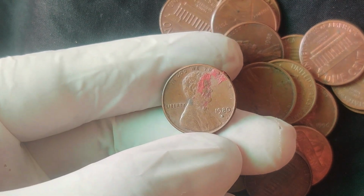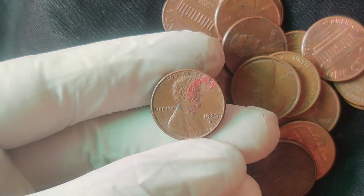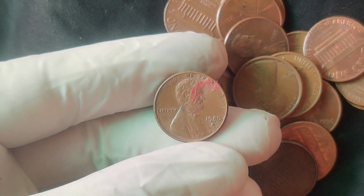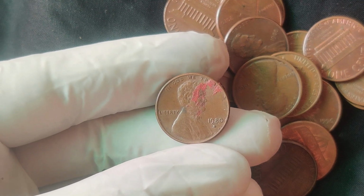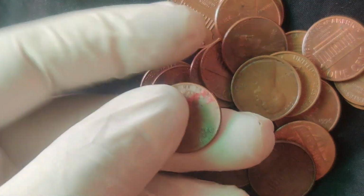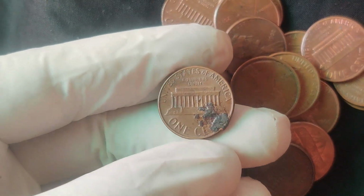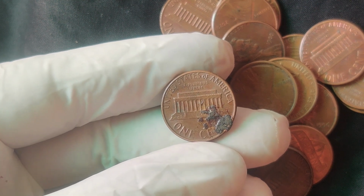The discovery of rare coins, like the 1980 D error penny, has a significant impact on the world of coin collecting. It drives interest and excitement in the hobby, encouraging collectors to search through their change and keep an eye out for similar anomalies. To recap, the 1980 D Lincoln penny with a missing mint mark is a rare and valuable coin due to a unique minting error.